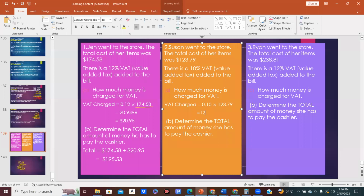Okay, so if we move it over, it's going to be 12.379. Move it over once, because all you're doing is moving over the decimal point. So 12.379. And then when you round it, what do you get? 12.38. Very good. So $12.38.